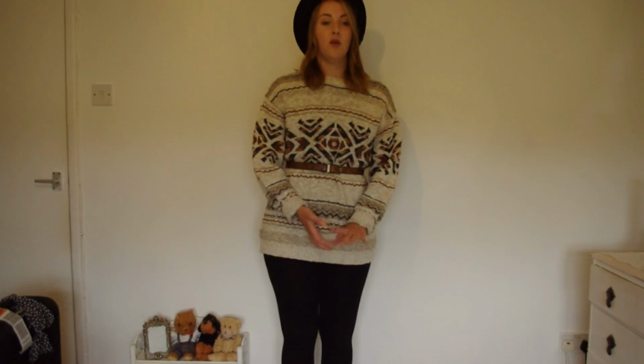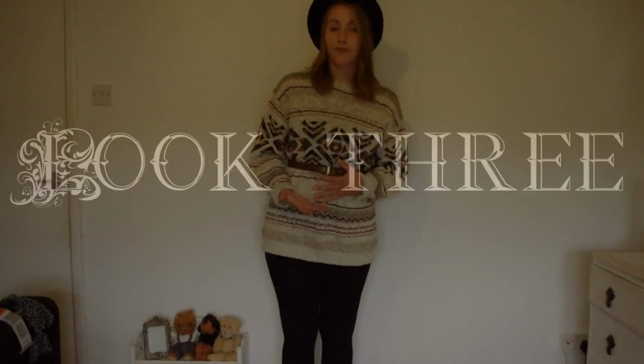I always tend to wear things like this if I'm going travelling, or if I know that I'm going to be sat around. I don't want to be sat in something that's uncomfortable, like a tight pair of shorts or a tight pair of jeans. I want to be in something comfortable, so this is an outfit I will usually wear.